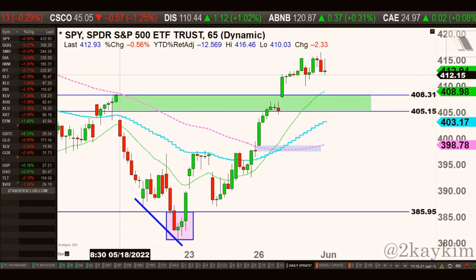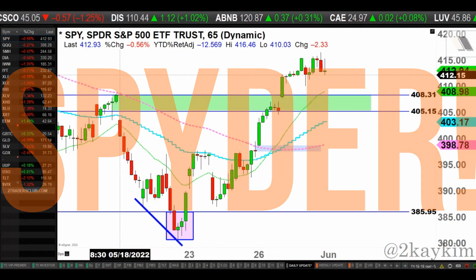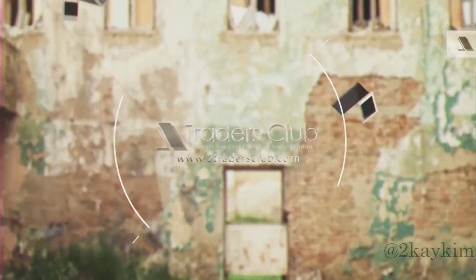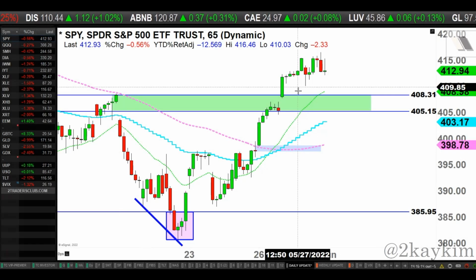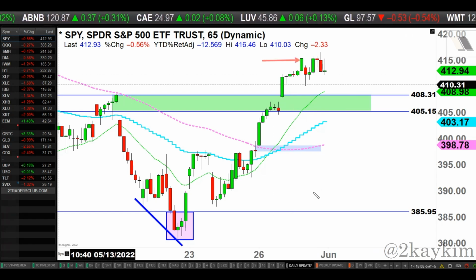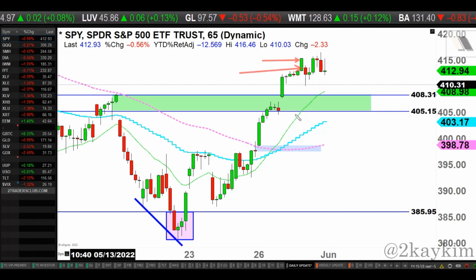Let's do it. S&P 500 ETF, Spider, on the 65-minute chart here. So this is where we closed on Friday, and it looks like we actually saw a gap down because we opened down right here. So there's a little bit of that down gap that was opened in the first 2 hours.